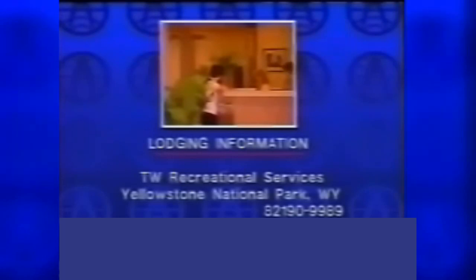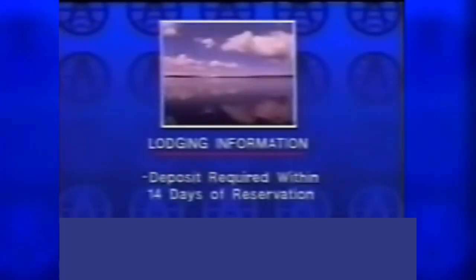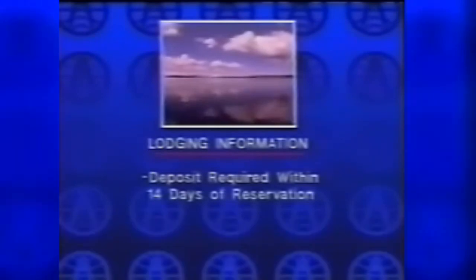Confirmation of accommodations will not be sent until a deposit for the first night for each hotel you plan to use has been made. This is handled directly through the Central Reservation Center and must be made within 14 days of when the reservations are placed. Cancellations and refunds can be made up to 48 hours prior to your scheduled arrival without losing your deposit.